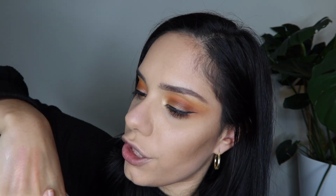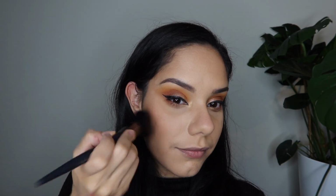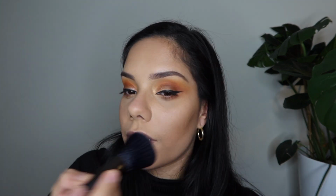But here they are. This is like the shimmery highlight. This is that like pinky shade. And then this is like that peachy shade. So I'm gonna go in with my blush brush, and I'm gonna pick up that peachy highlight shade. It looks so pretty. It looks better on than I thought it would. And it's such a pretty, like, subtle glow.